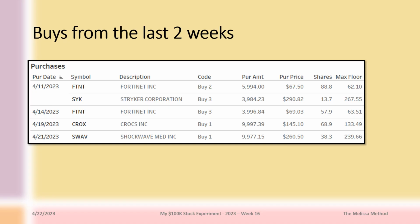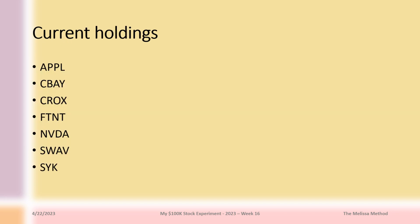I also made some purchases. 2 weeks ago, I made a B2 and a B3 in FTNT and a B3 in Stryker Corporation. And then this week, I bought a position in CROX and SWAV Medical. So my current holdings are Apple, CBAY, CROX, FTNT, NVDA, SWAV Medical, and Stryker.